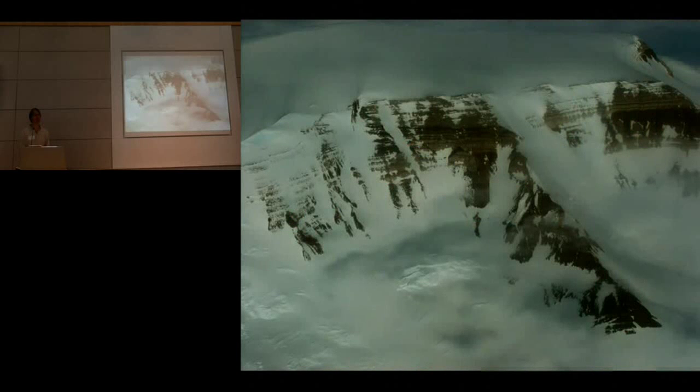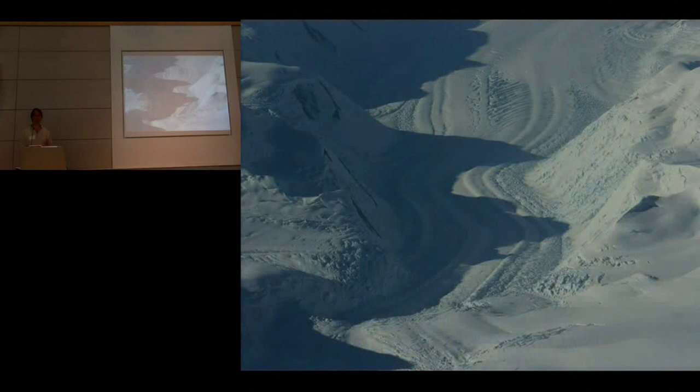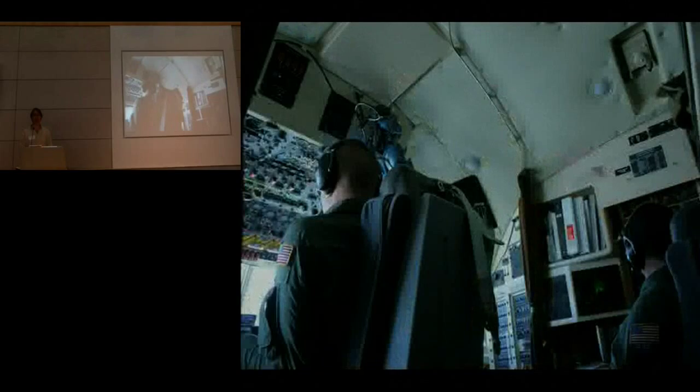But then there's even more spectacular scenery flying over the Transantarctic mountain range, which is basically a mountain range that is almost entirely covered in snow. So that's a mountaintop that's completely covered in snow. There's another one. It's just kind of crazy to think that's what would be the top of a mountain here. You can see amazing glacier drifts. There's a photo. I thought that was funny. You can actually see somebody sticking their camera out the window to take photos.